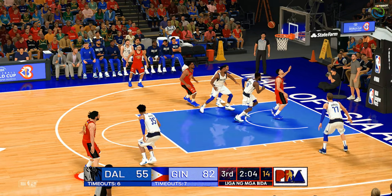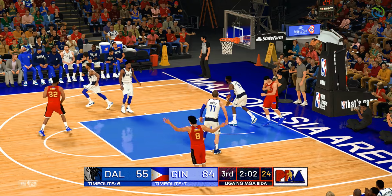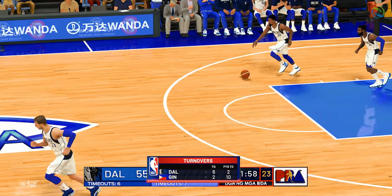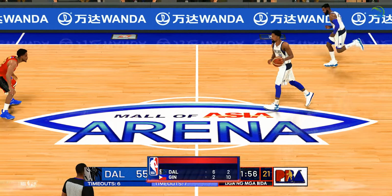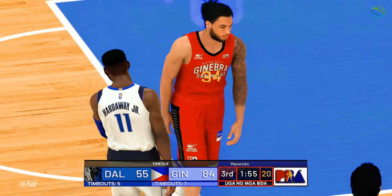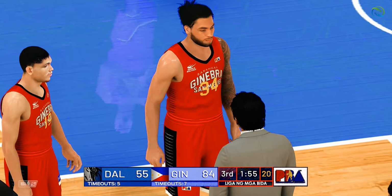And he drives in, and down it goes. 2 points. They're really dictating the tempo on both ends of the court. You love it. And don't leave out the coaching staff here now. I mean, their game plan has been perfect. Timeout called. The Mavericks.